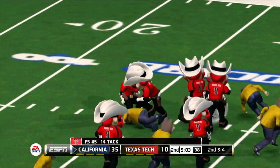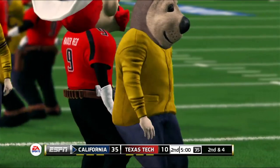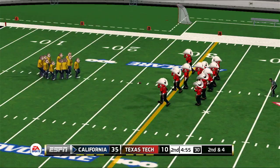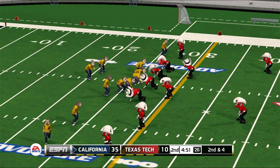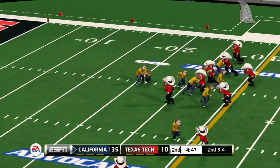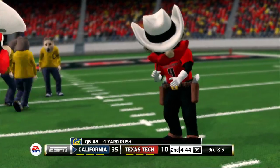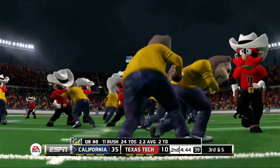That'll make it second and four. So it's second down now, and they need about 4 yards to pick up the first. California comes to the line. They got a big advantage in this one. You know, these backwards plays can have a psychological impact. It can damage a team's confidence if it keeps happening.